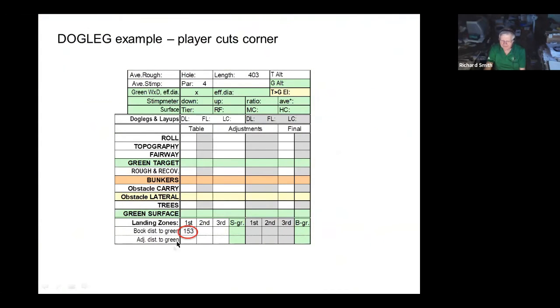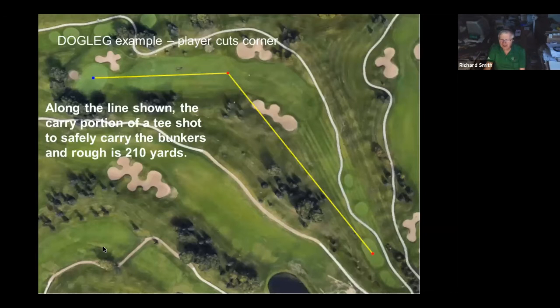Okay, so the book distance to the green was 153. Now, here's what the scratch golfer would be most likely to do. He would hit over these bunkers to a point out on the fairway over here.